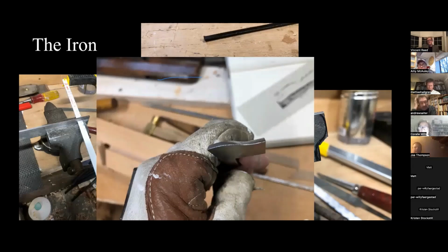I'll just add in this one of the debates amongst plane collectors is that sometimes there are two identical planes with a number one and a number two on. I knew someone was going to ask that. And one of the theories is that the number one plane is sort of what Vincent's touching upon. That does all the roughing out and it maybe gets sharpened a little bit inaccurately. Then the number two, which is the sort of the master one, just does the finishing one or two strokes and sort of regularizes, brings everything back into order, so to speak.